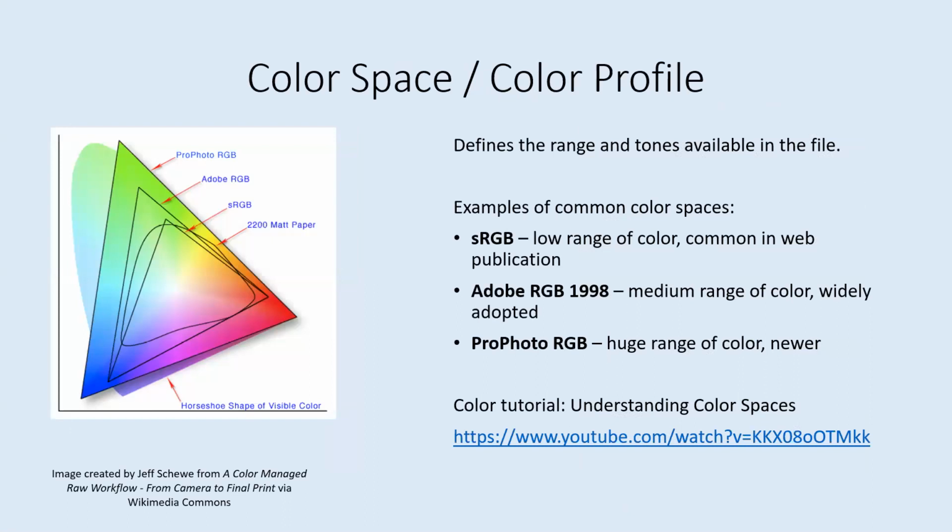Color spaces or color profiles define the range and tones available for a digital file. The theory behind this is a little tricky to explain quickly, and we could really have a whole discussion on color management in its own webinar. But the important thing to keep in mind when selecting a color space for your digitization project is that you want to select one that is widely adopted and has a decent range of colors. And you want to avoid converting back and forth between color profiles, because each time you translate to a new color space, you lose a little bit of the complexity of information in your image.